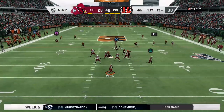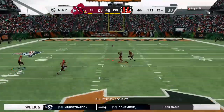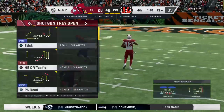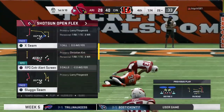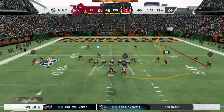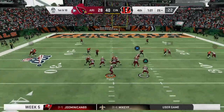Play fake. Murray. Now a desperation throw deep, and that's caught inside the 30. And all the way down to the 26. A huge play there for Arizona. 49 yards. So now then, the big play has them all the way inside the 30, 1st and 10.